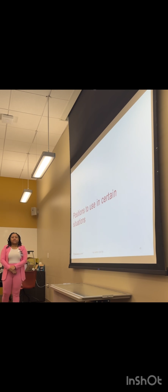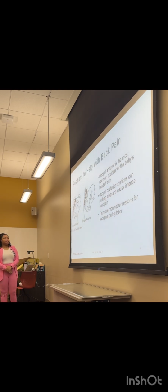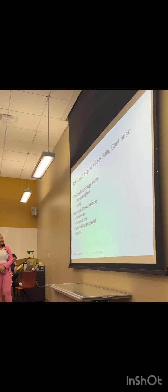Positions to use in certain situations. Positions to help with back pain. There are many other reasons for back pain during labor. Positions to help with back pain continued. Positions that encourage rotation are standing, kneeling, lunge, squatting. Positions that relieve back aches are hands and knees, open knee to chest, sitting, kneeling, leaning forward, and squatting.